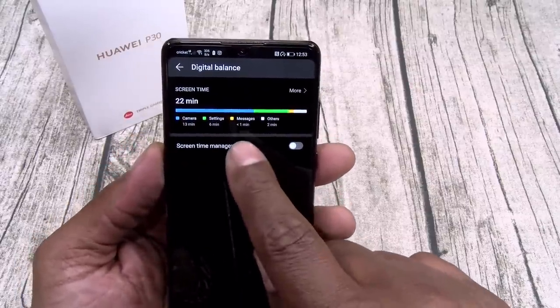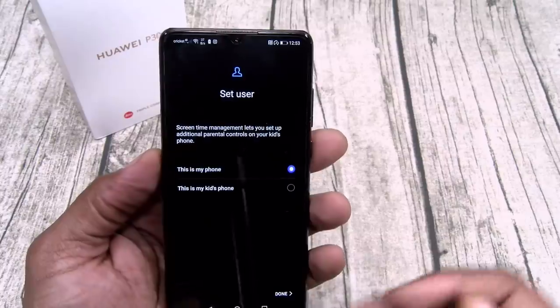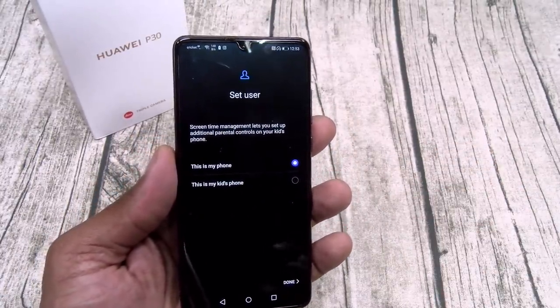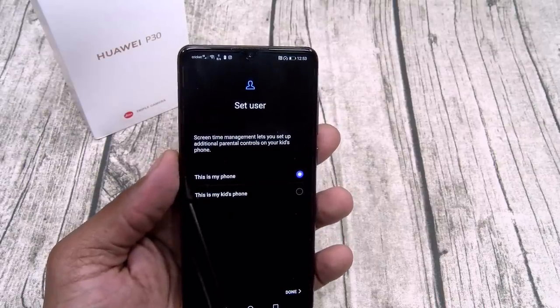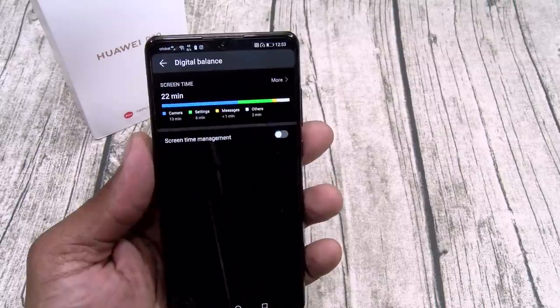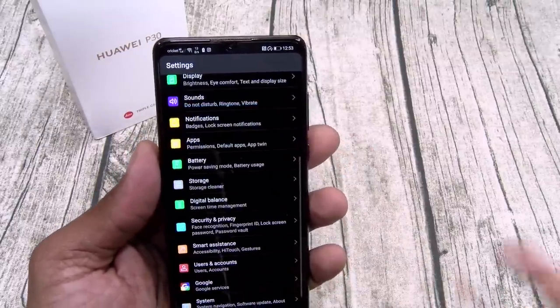Now, this is cool. Check this out. Screen management. If you turn that on, this is your phone or the kid's phone. So, if you're buying this for your kids and you got one of those badass kids that's always on the phone when they're supposed to be sleeping, you can actually check their phone and see how much time they've been on the phone. Pretty good.